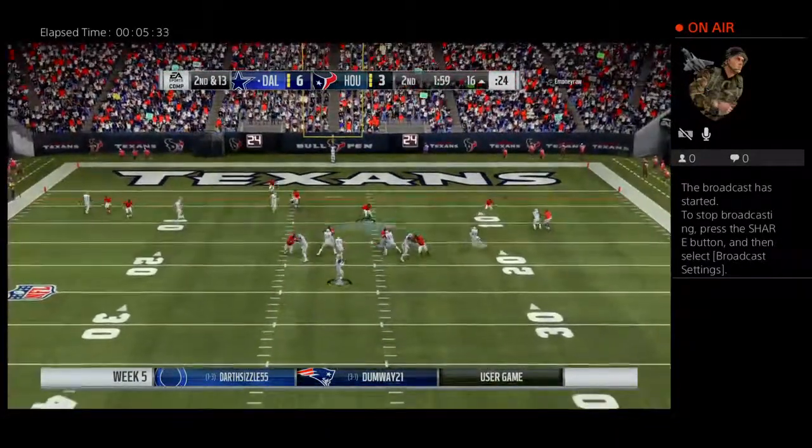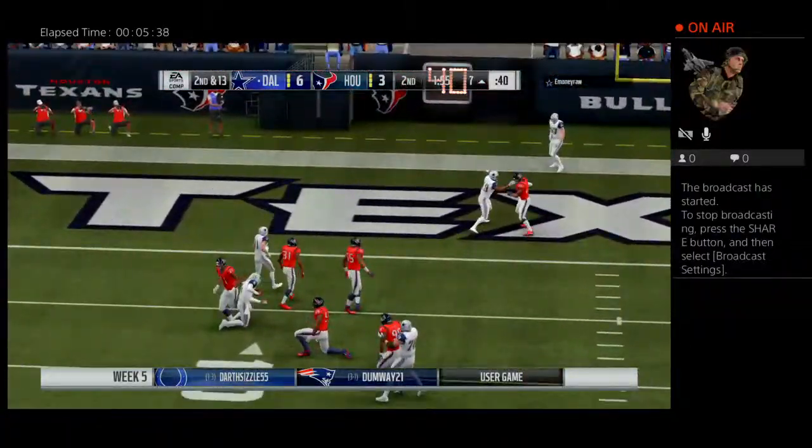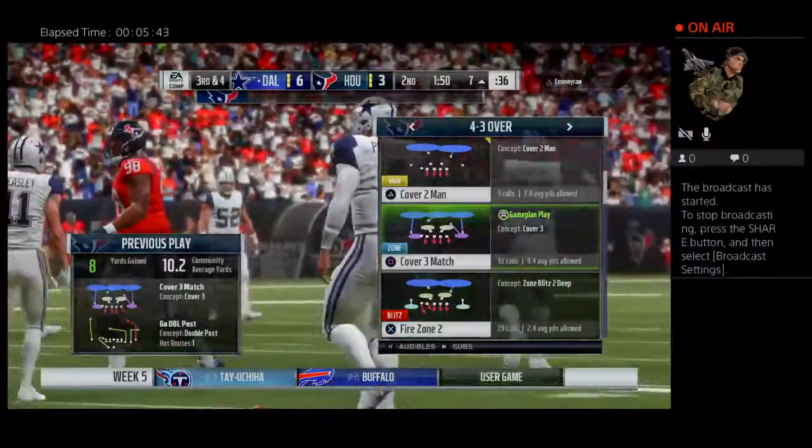46. Prescott now on second down. Being chased out left. And here he'll get it down to the 7. He turned that into a nice gain. Gets him 8 yards closer for third down.